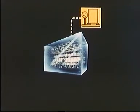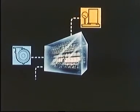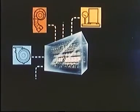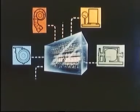Energy is admitted from the fuel tank in the form of fuel oil. Thermal energy is carried away by the heated cooling water. Thermal energy is also carried away in the hot exhaust gases. And mechanical energy is absorbed by the dynamometer.